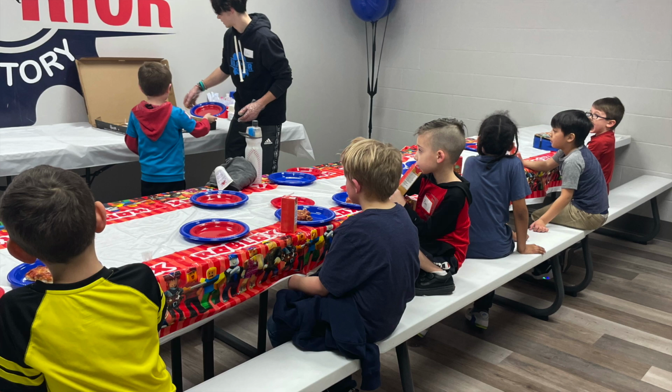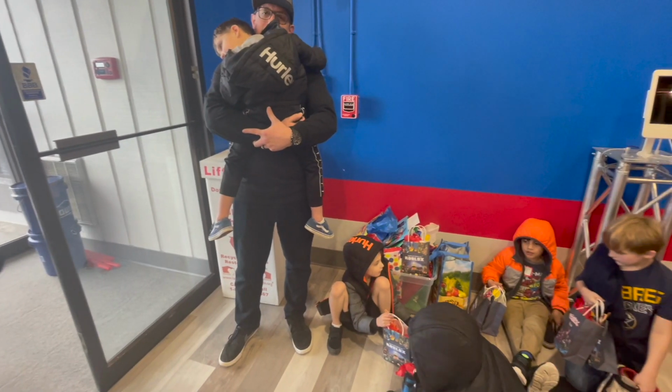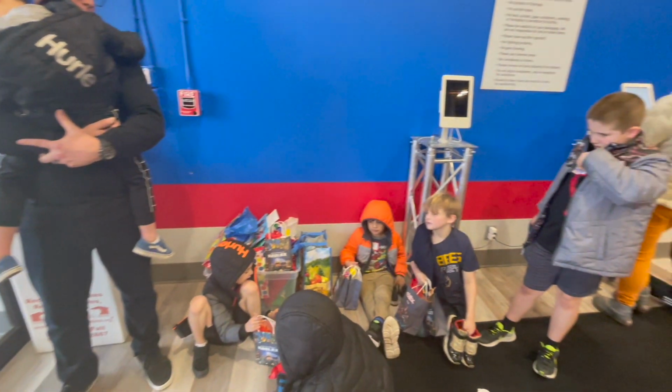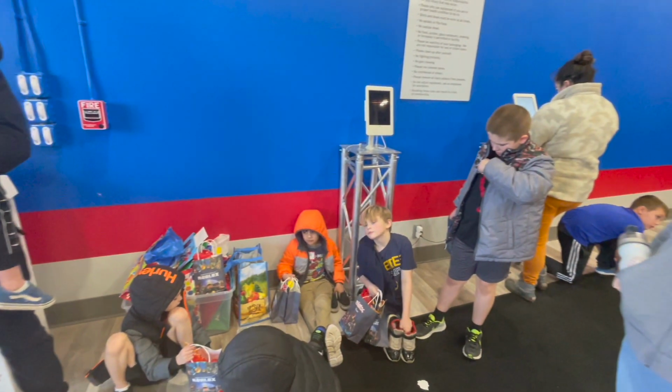Now, as we were leaving, they had all of the kids sit by the door and wait for their parents. I wish they had a waiting area, but again, overall, amazing experience. All right, so just to give a little wrap up summary and my overall review, even though there were a few tiny nitpicky things that I could have let affect the party, overall, I would honestly give it a 10 out of 10.